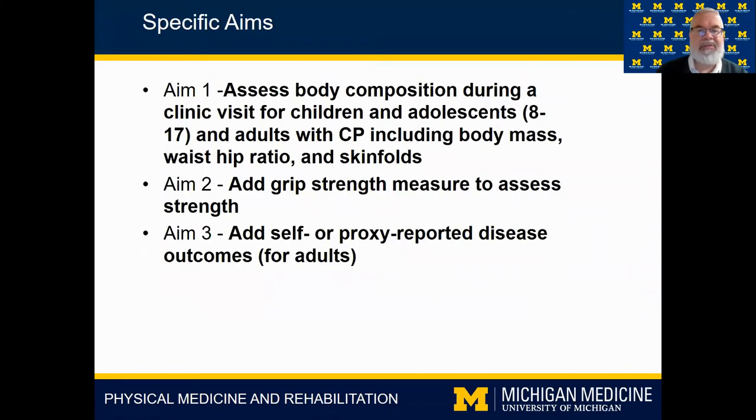The specific aims of the study are: aim 1, to assess body composition during a clinic visit for children and adolescents 8 through 17 years old and adults with cerebral palsy, including body mass, waist-hip ratios, and skin folds. Aim 2 is to add grip strength measures to assess strength, and aim 3 is to add a self or proxy report of disease outcomes, and then to do some analyses on feasibility of doing the measures, and then looking at some exploratory analyses of the correlation between the measures and the chronic diseases.